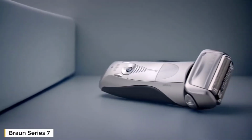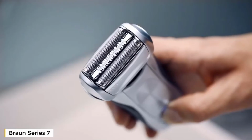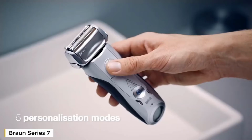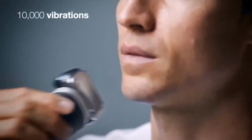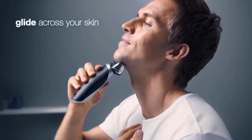The Braun Series 7, designed with responsive intelligence. The smart shaver intelligently responds to the unique features of your face, with its 5 personalization modes powering 4 synchronized shaving elements to tackle the trickiest of areas with pinpoint precision. Whilst 10,000 vibrations create a cushion for your Series 7 to gently glide across your skin.